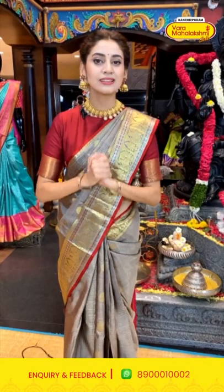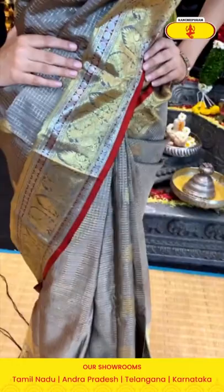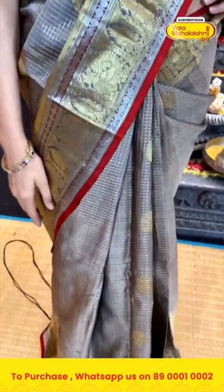The one I'm wearing is in grey colour. It has beautiful zari checks all over the body in gold, which is contrasting, adding a lovely warm glow to the grey colour. It's a neutral colour with beautiful gold zari. And then we have elephant butties also on the body, overlapping with the gold zari.